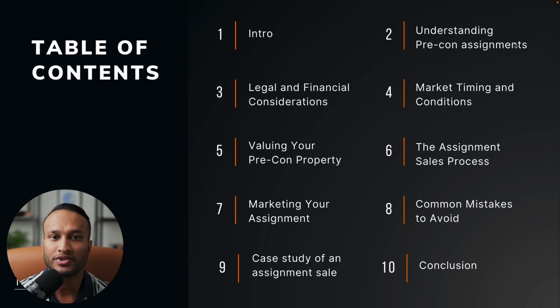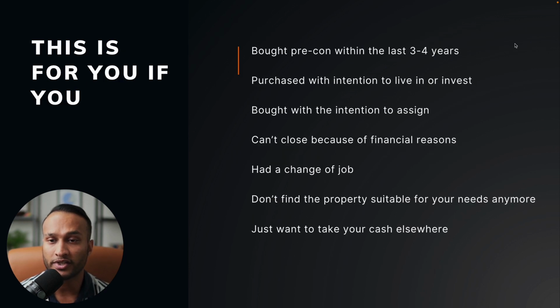We'll talk about understanding pre-construction assignments, how exactly it works. We'll talk about the legal and financial considerations. We'll talk about the market timing and conditions as of right now. I'll teach you how to value your pre-construction property. We'll go over the assignment sales process, marketing your assignment, the biggest mistakes to avoid that are very common. We'll also look at a case study of an assignment sale that we've done recently, and finally we'll talk about next steps and conclusion.